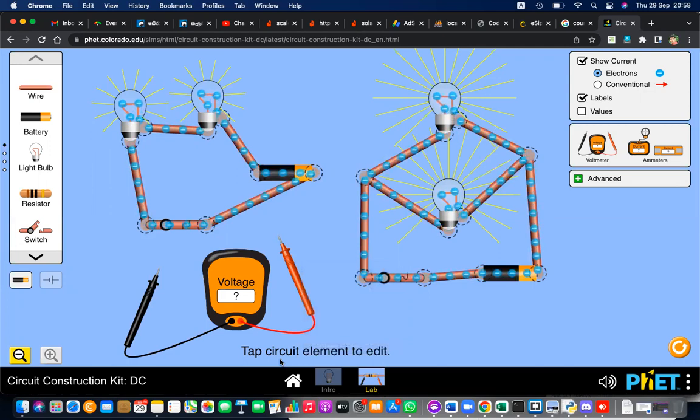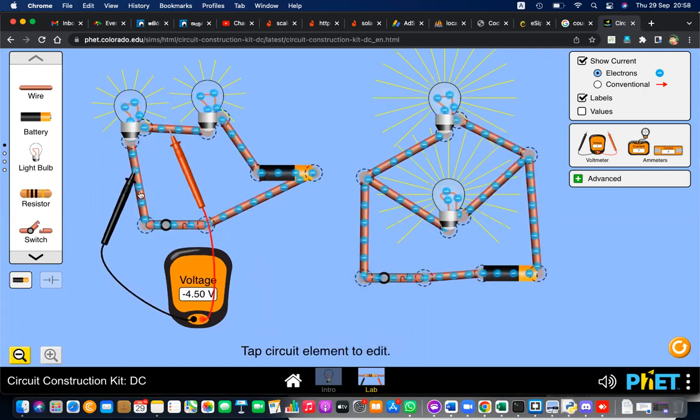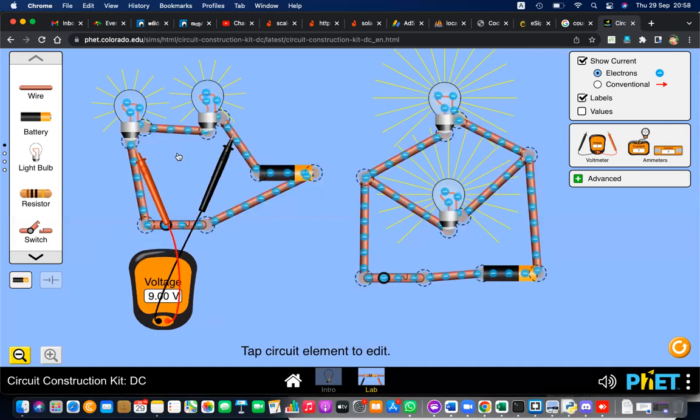We can find the reason if you measure this using the voltmeter. If you measure the voltage of a single battery, you get a voltage closer to 5.5. Anyway, the voltage is 4.5. Here also if you measure, both voltages are 9, but around one bulb the voltage is 4.5.